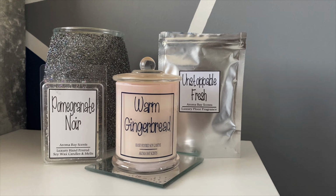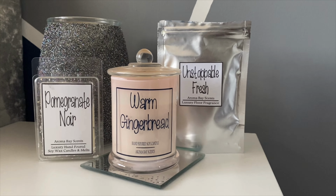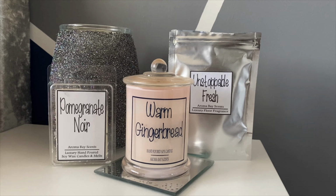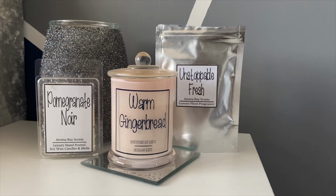And when I first sprinkled this, it really reminded me of your fresh washing, when you just get your washing out of the machine once it's had the detergent and the capsules in there. It's a really, really clean smell. It smelled like I just got the rug out of the washing machine. So it's really, really nice.